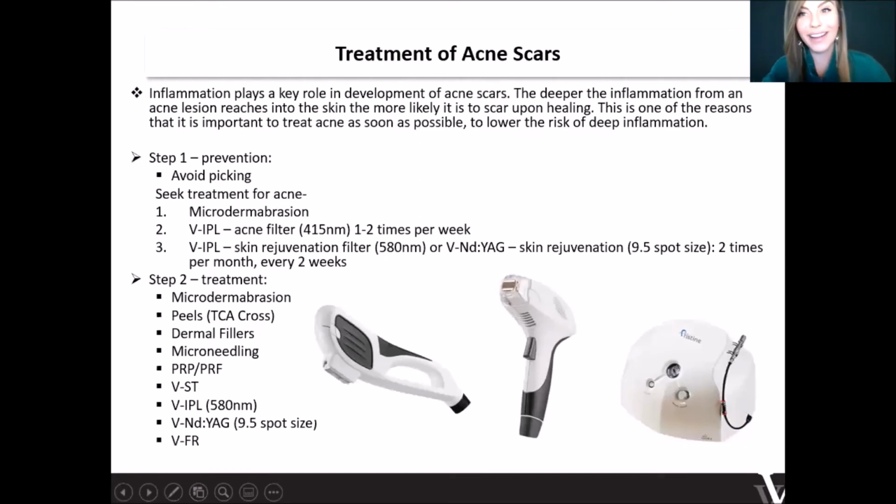So treatments of acne scars. The first thing I added here is inflammation plays a key role in development of acne scars. The deeper the inflammation from an acne lesion reaches into the skin, the more likely it is to scar upon healing. This is because, I mean, you're not going to scar from every breakout that you get. How horrible would that be? I still get breakouts all the time. I don't see any new scars forming because they're not deep like they used to be.